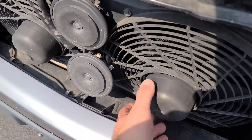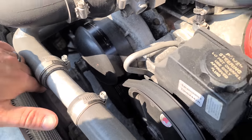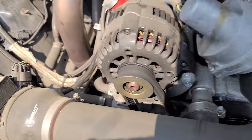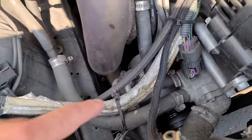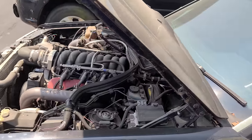All right, so we have the original 124 AC fans, it looks like there. An aftermarket fan here. This does have power steering. And it has an AC compressor. That is awesome. First start of my maybe next new car. I don't know.